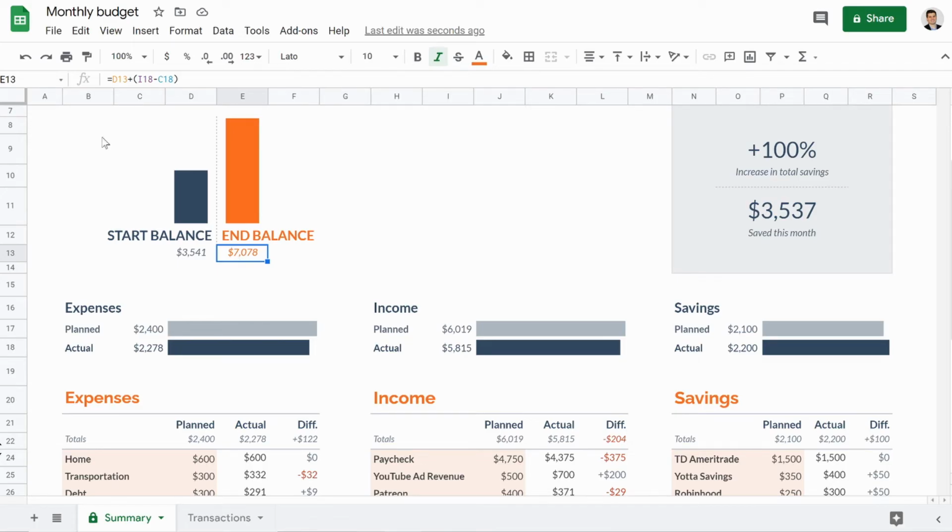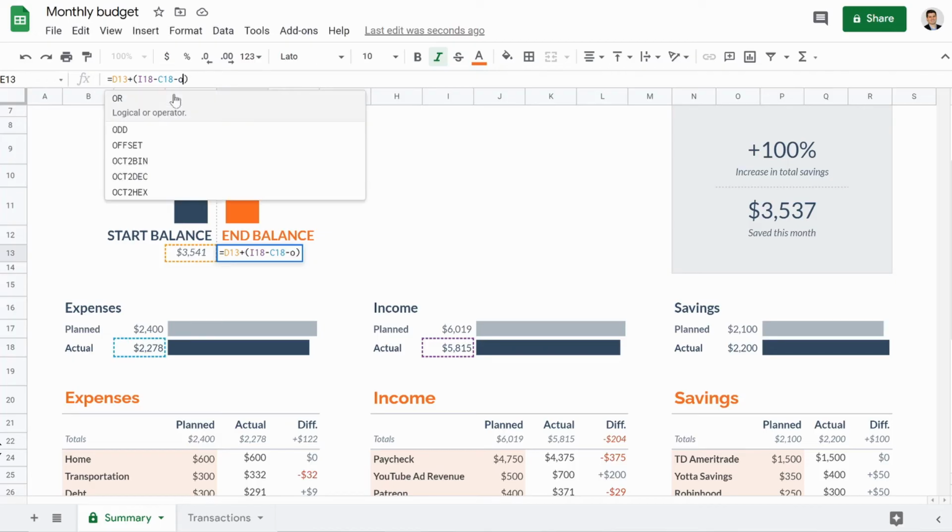So what I want to have is D13. So what's D13? That's our starting balance. So we want D13 plus, and then in parentheses, we want I18 minus C18, which is what we want. And then we got to account for our savings. So that's going to be minus O18.